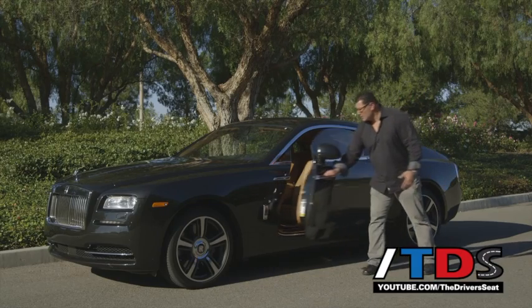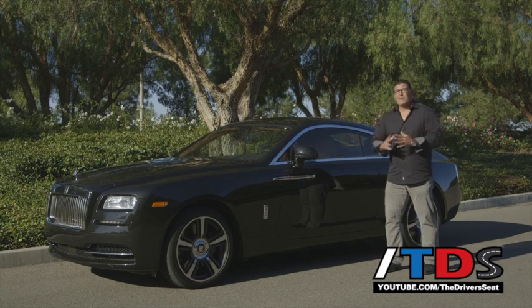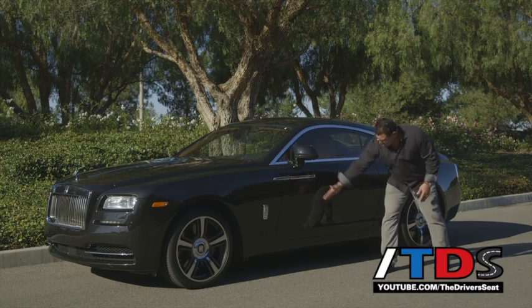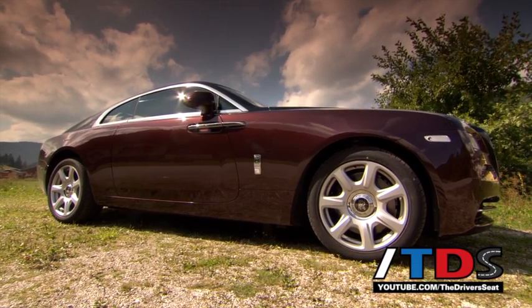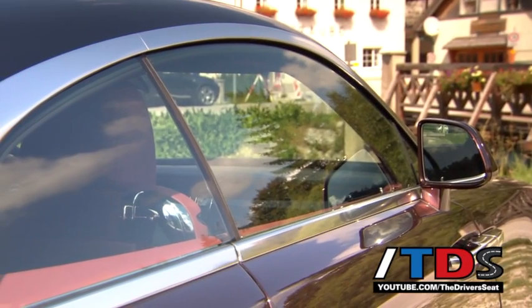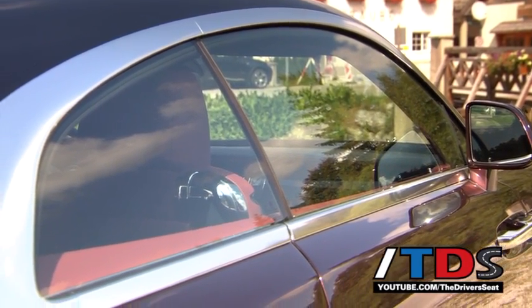Now, you have these coach doors, which are amazing. Please don't call them suicide doors. Now, they say every car can be defined by 2 or 3 lines, and the Wraith has a beautiful line that is sculpted into the door. It makes the vehicle look a little more athletic, and of course you have these broad shoulders. This thing is just beautiful. It's been turning heads all weekend.